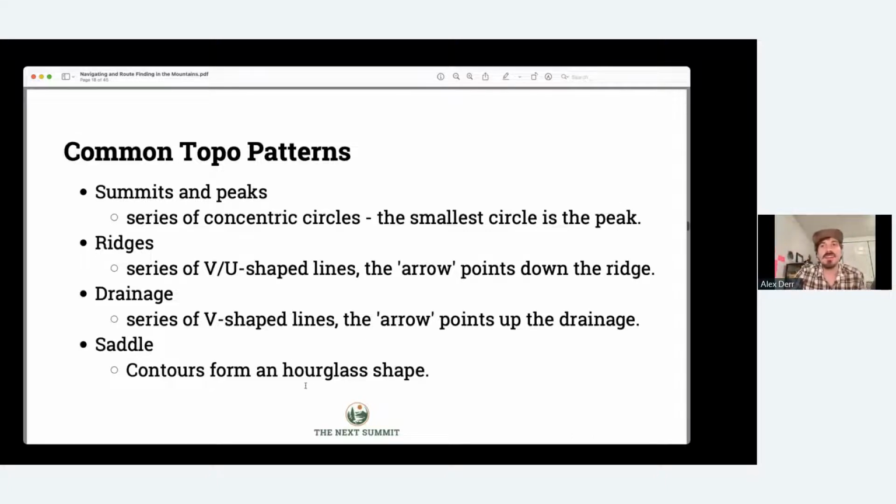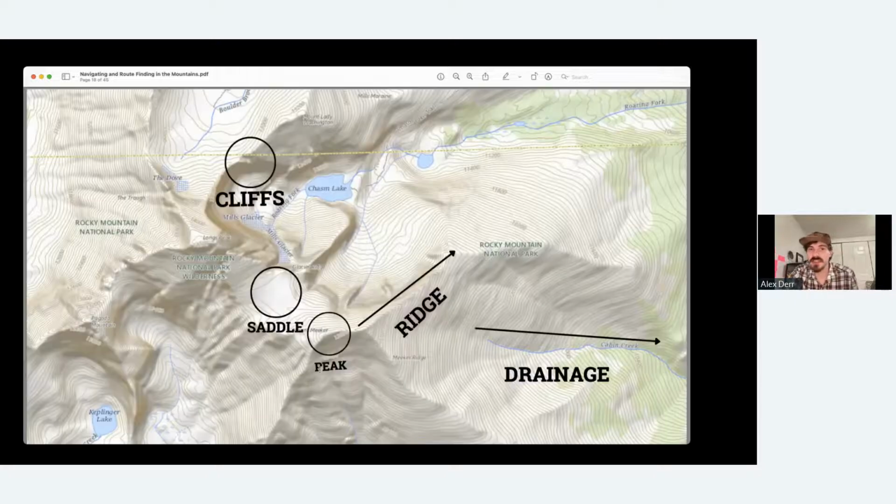So let's look at an actual map to see some examples of these in real life. If anybody here is a 14er fan, you should recognize Long's Peak here in Rocky Mountain National Park. I thought I would use this as a fun example.